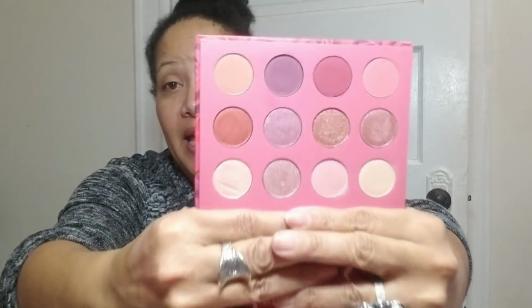And don't get me wrong, I like the size of ColourPop's palettes because they're nice and smaller, more compact, easier to work with. This is the She palette, the Femme Rosa, and it's back in stock now. I think they brought it back, and I've used it a few times. I do like it. Good quality. I like the ColourPop quality in general.